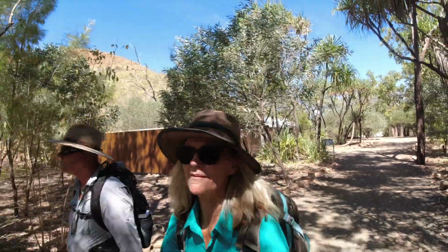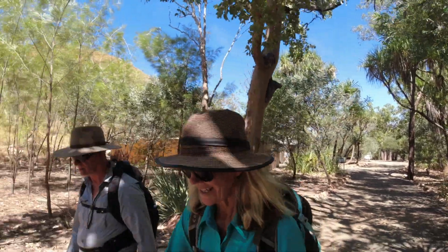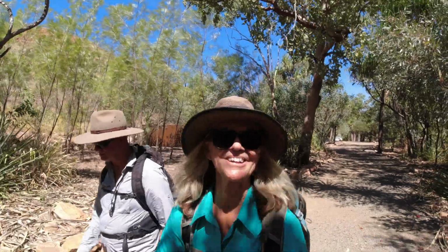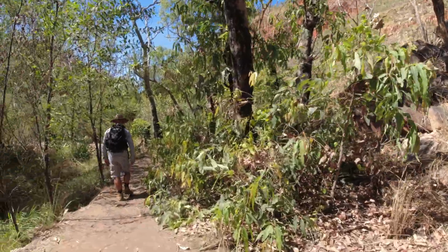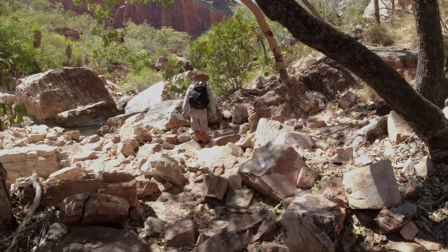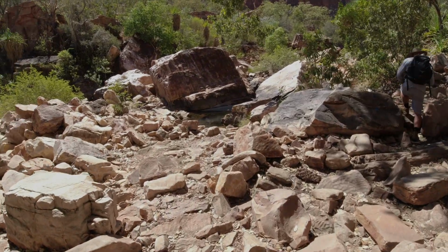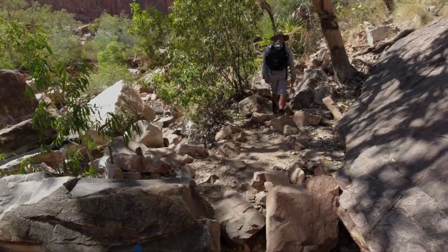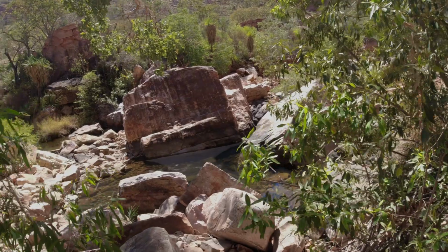We hear that this is one of the most spectacular parts on the Gibb River Road. So when we get to the end of the Gibb, we'll know whether that was true or not. This should be good, and we're looking forward to it. Beautiful. Here, little pool.